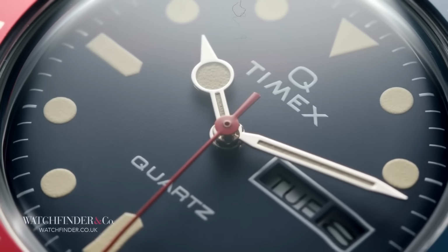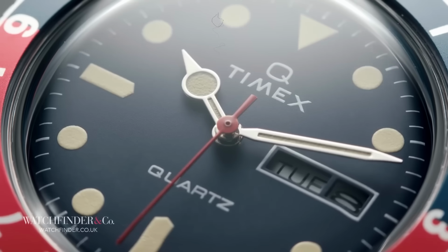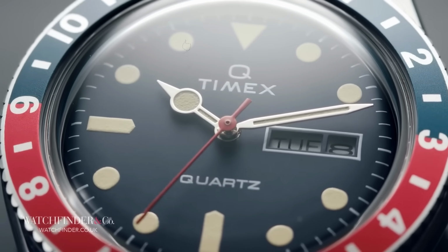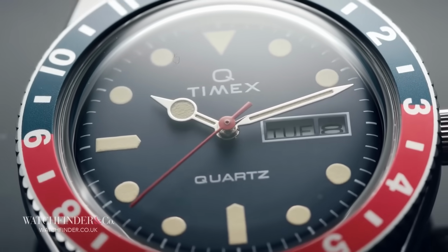It's £159 when there isn't a deal on Timex. I don't know when that might be. But this is just a really great watch.